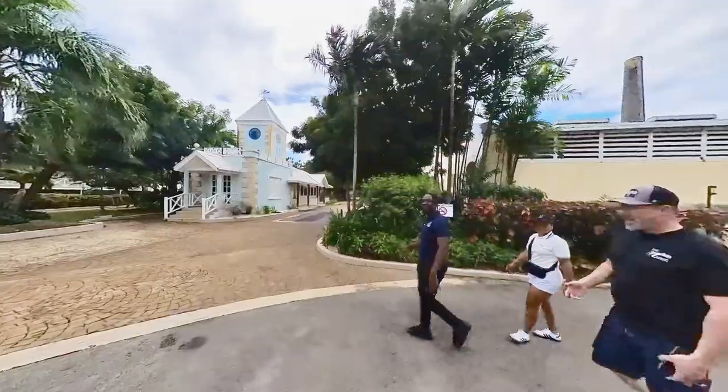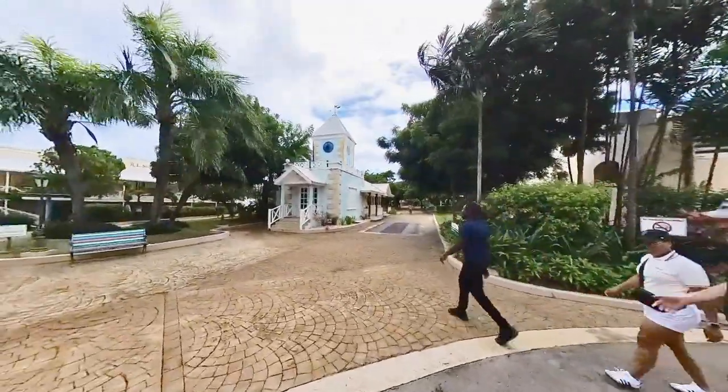Yeah. Yeah, it just seems like there's a lot of buildings.